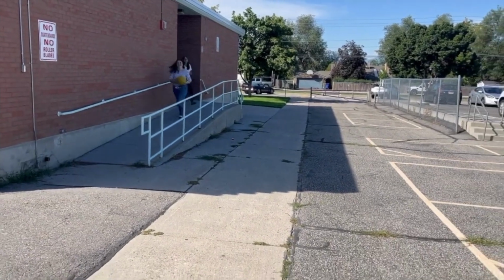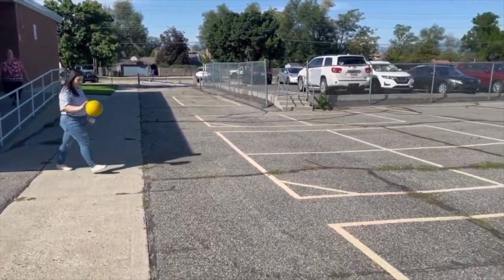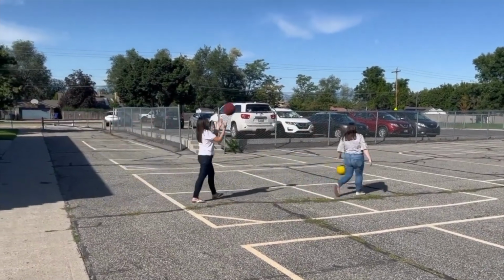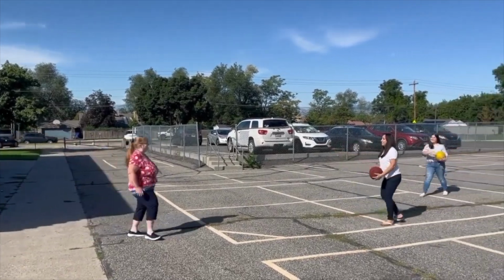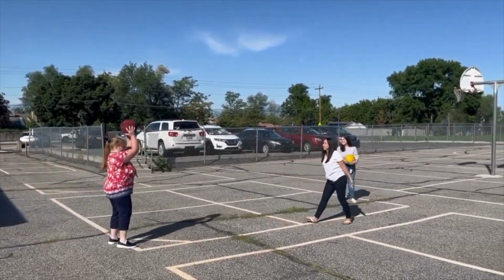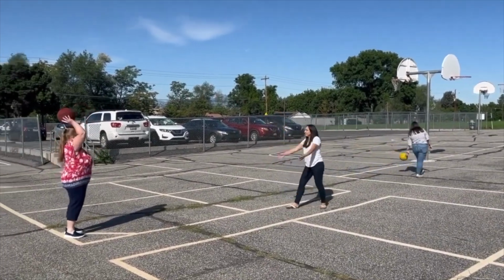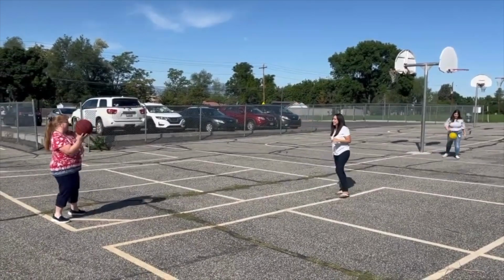Make sure that you follow Kaifudi and be able to see the duty at all times. When it's time to play, be sure that you include others and let's not leave anyone out. Be sure to show good sportsmanship and follow directions on the playground. Make sure you listen to the duty at all times.